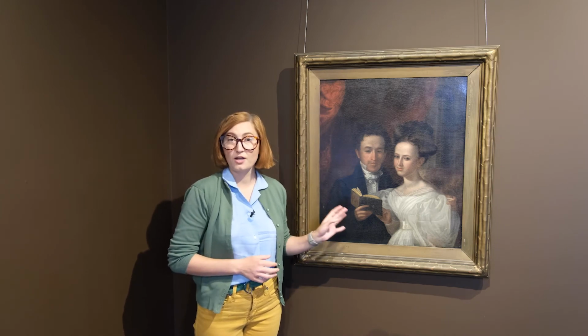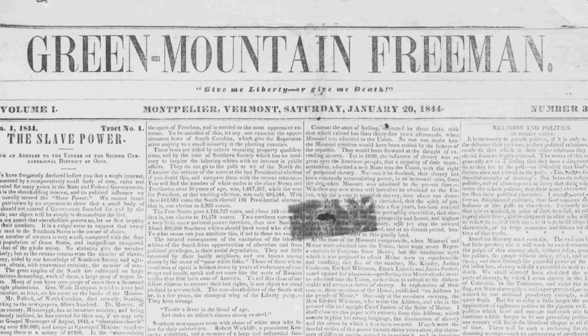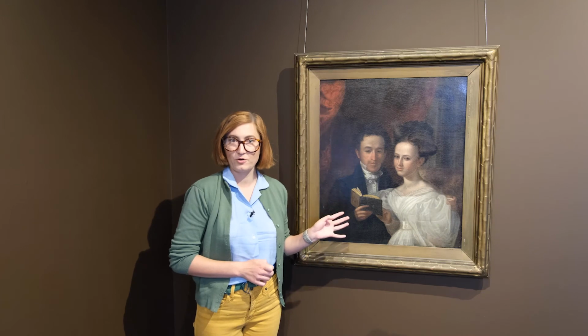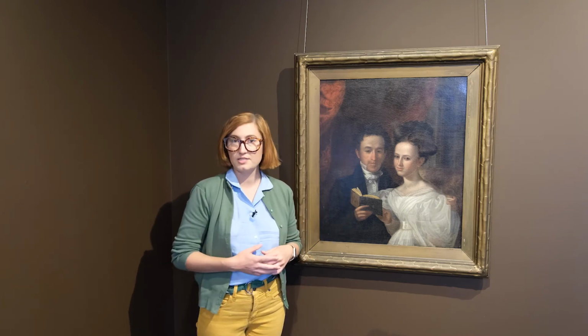He was also a staunch abolitionist. The newspaper that he was the editor of was an abolitionist newspaper. He may have developed those views after attending Middlebury College when he went to Virginia to work as a tutor and study to pass the bar.